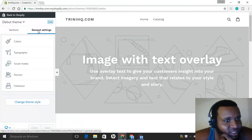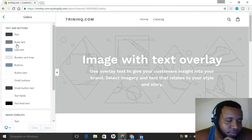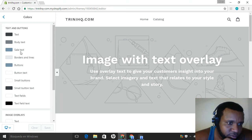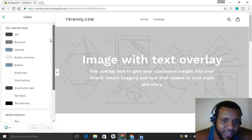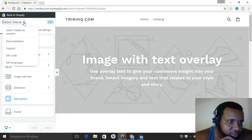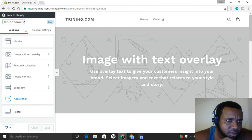So general settings, colors, text, body text, sale text. I want to add some red in there, just because if the logo is red, there's some red in the logo and red in the items. Maybe we don't need that. Okay. Type. Yeah, I'm not changing any of this stuff right now. The button? No. Okay. Back to Shopify.